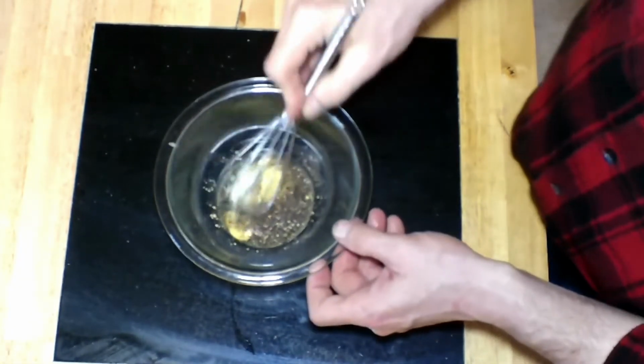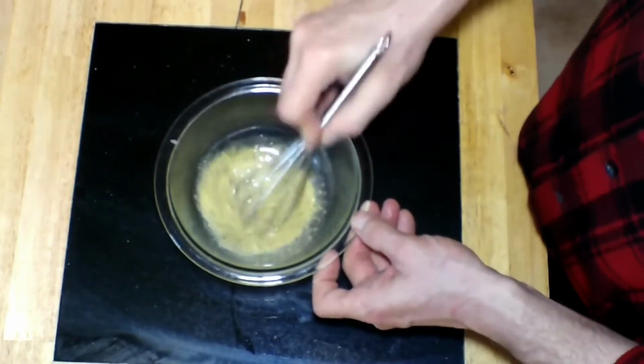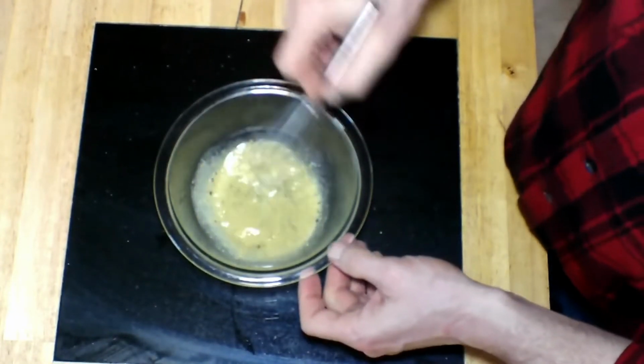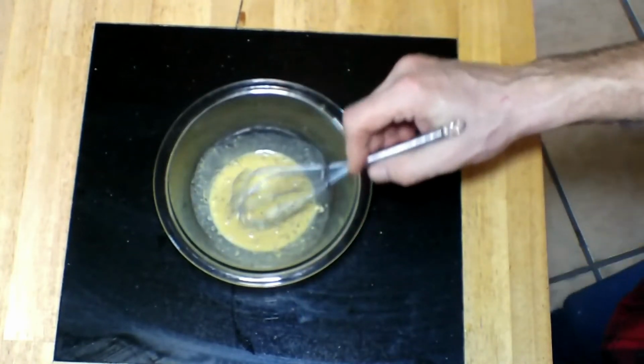And now we're just going to combine them with a whisk. You could, of course, use a fork to do this, or a little spoon if you're comfortable doing that. Doesn't really take much, as you can see. A piece of garlic on the outside of my bowl. Must have stuck to my fingers or something. Okay, there we go.